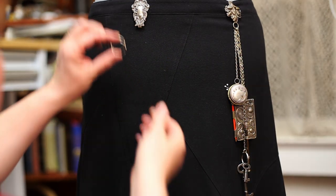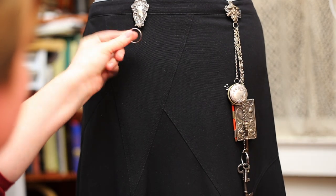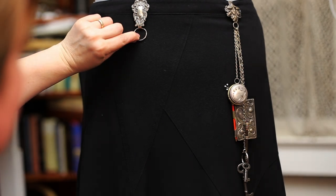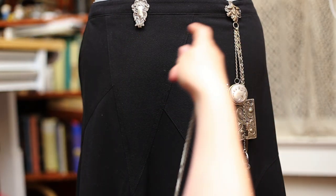All right, so I'm going with a standard split keychain ring because they're very strong and I think it'll look just fine hanging there from that. So let's get our chain.